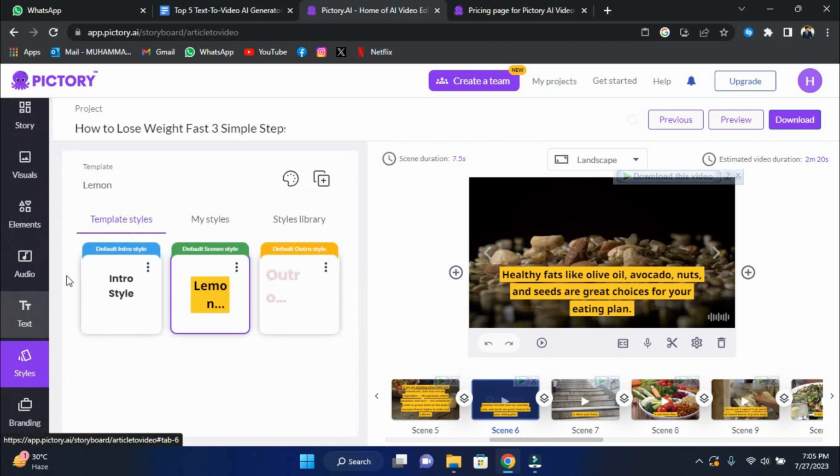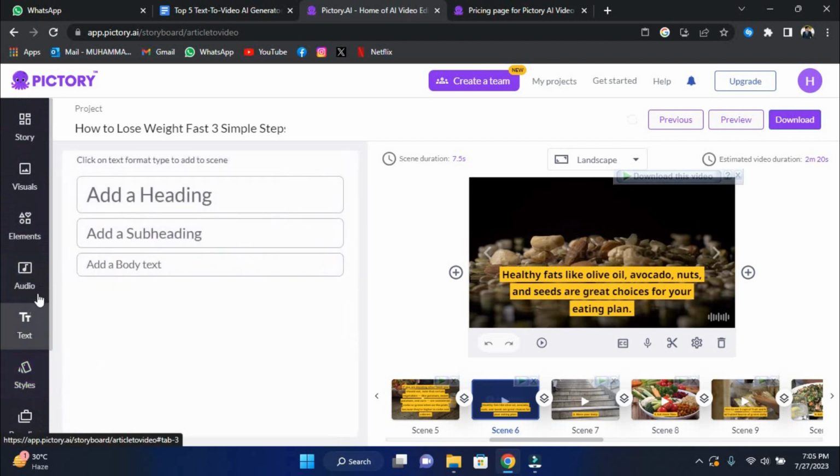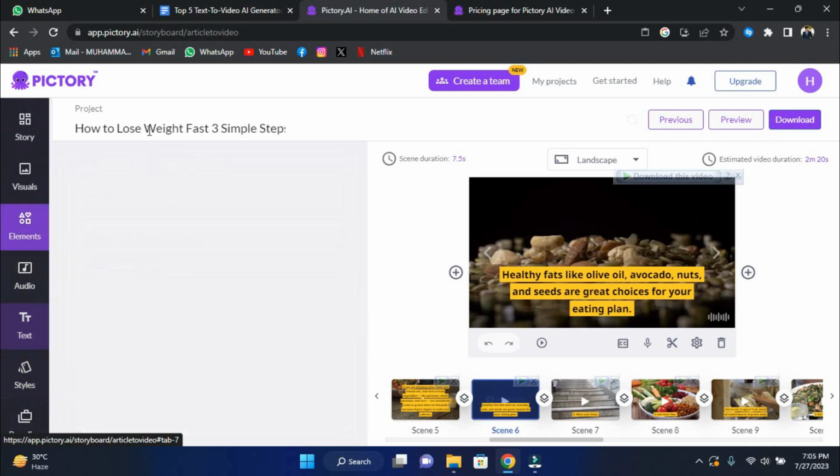Choosing your style. Pictory lets you pick a style or theme. Want a sleek corporate vibe or more of a comic book feel? Just a few clicks and the AI is tailoring your video that way.